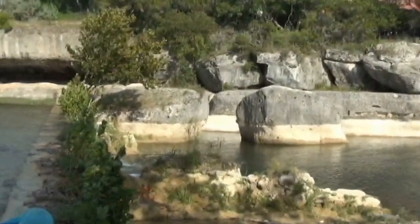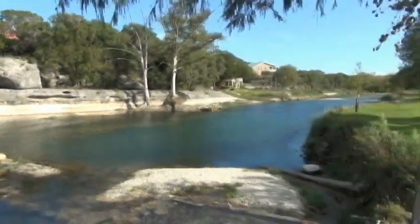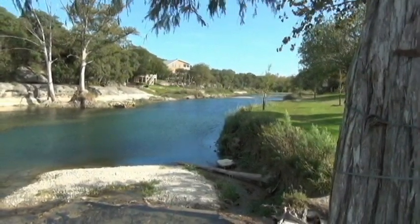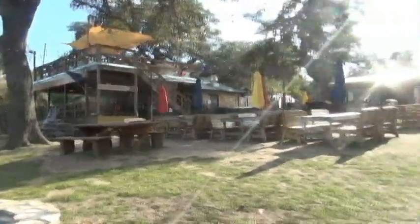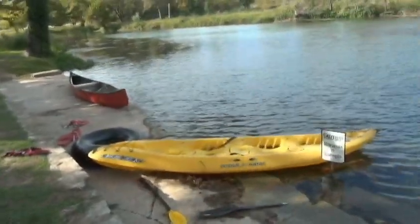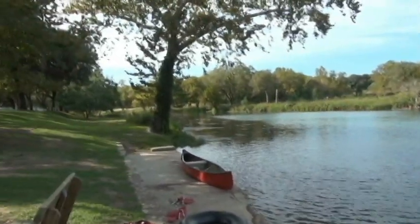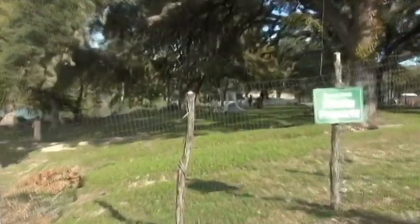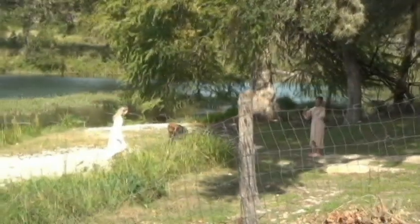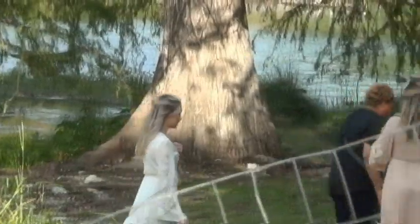But over there are some interesting rock formations. This would be a good place to have lunch and go swimming or canoeing right here on the creek. I think somebody is having a wedding here today. And the photographers are out taking the pictures of the bride, I guess.